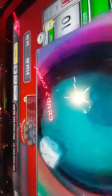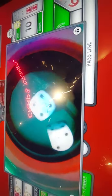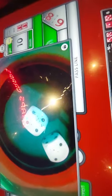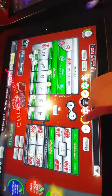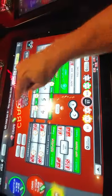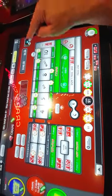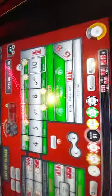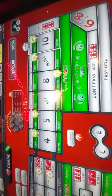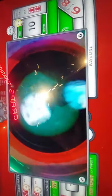The winning number is 19, red. Place your bets, please.